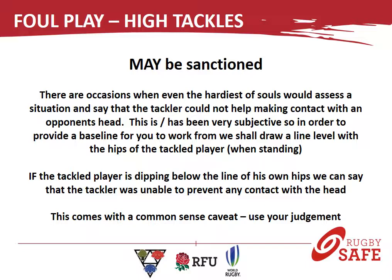You must, as the referee, use your judgment. Were we always going to go for the neck or head area, even though the player was dipping? Was it in the act of scoring a try? And we're always heading for that part of the body. So you must use your common sense to make sure that you're not just applying this as a broad brush.